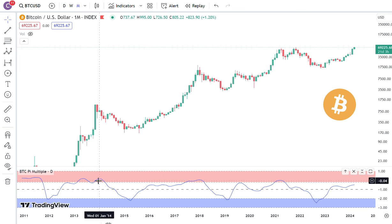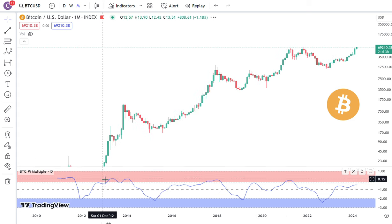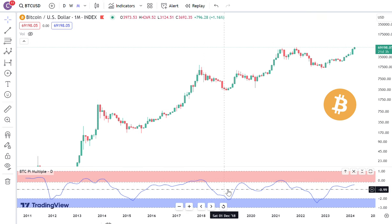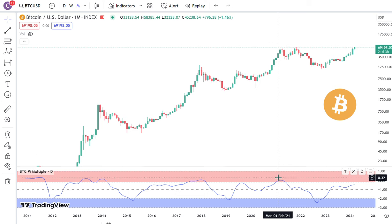Basically, if the Pi multiple, which is based on a number of different moving averages, is above 0, it is no longer negative, that's when you're really looking at the top. So here it called the top right here. Here it called the top right here. And also here it did call the top right here, didn't it? And I think this really looked like, from multiple metrics, to be the true top.